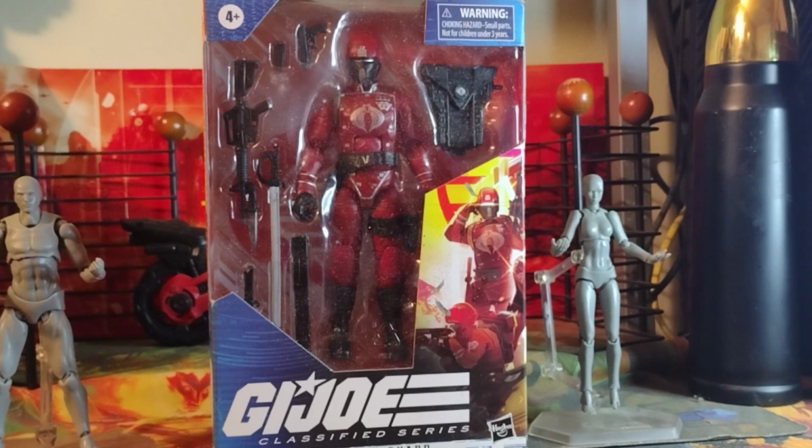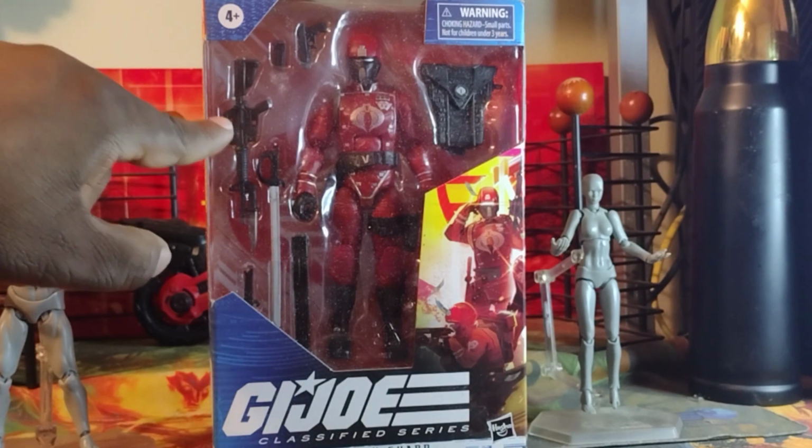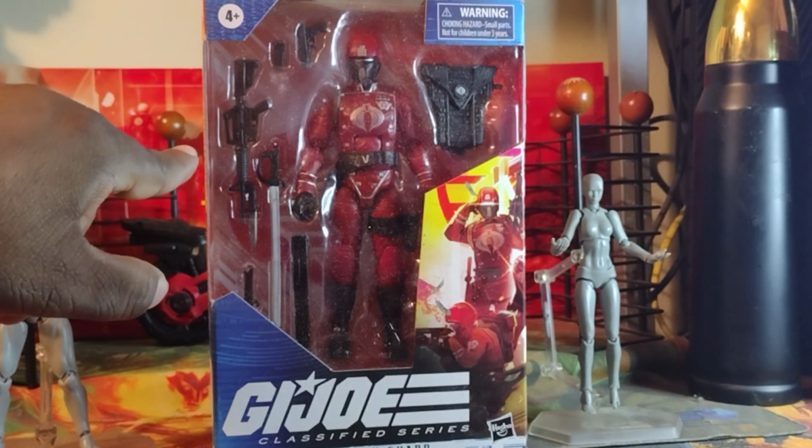We're taking a look at the few, the proud, the Crimson Guard, which is the elite fighting force of Cobra, not unlike the real-world military, the Marines. These guys are decked out with their formal threads. They come with an arsenal of weapons, a ceremonial saber, which is pretty damn cool, and this blew my mind, an actual M16 machine gun.